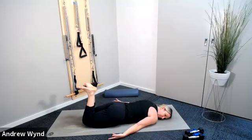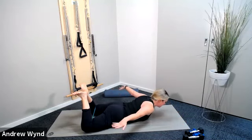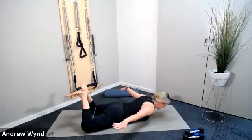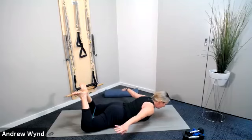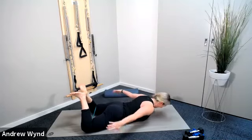Bring it down. Okay, again, let's open those knees against the band. Roll the shoulders back. Arms at 45 degrees. Head is lifted. Tummy is pulling in. And down. We've got 3 more. And reach.